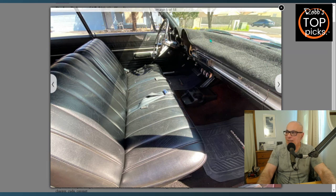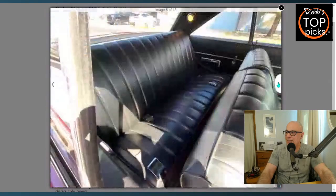I'm hoping that underneath this dash pad, it's nice and straight and there's no cracking in its dash. But this is very common when you go to Texas and Arizona and all in these hot climates. Yeah, I'm thinking that this interior is pretty much original.